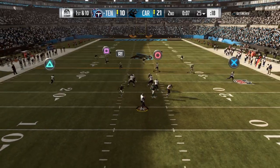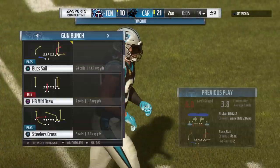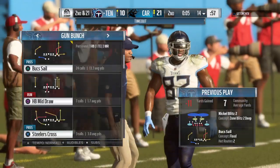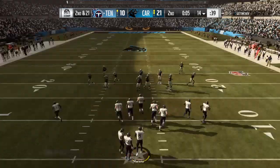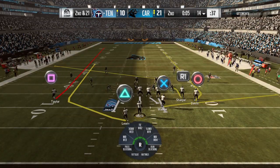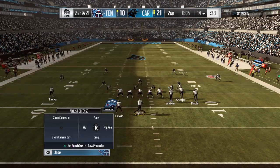Trying to shake off the interception from the last drive. He'll look to throw. Pressure comes in. He's brought down. It's a Panther sack. And this offense going to elect to burn a timeout with 5 seconds remaining in quarter number two. Sacks a growing theme in this first half. This is second and long.